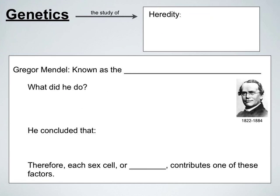All right. So now let's get to our genetics here. Genetics is the study of heredity, of passing on genetic information from parents to offspring. And this gentleman over here with glasses, his name is Gregor Mendel, who is from Austria, which is not Australia, although several people thought that it was. It's in Europe.